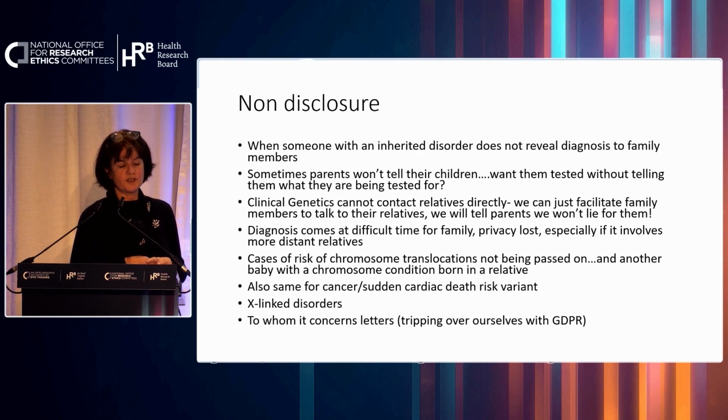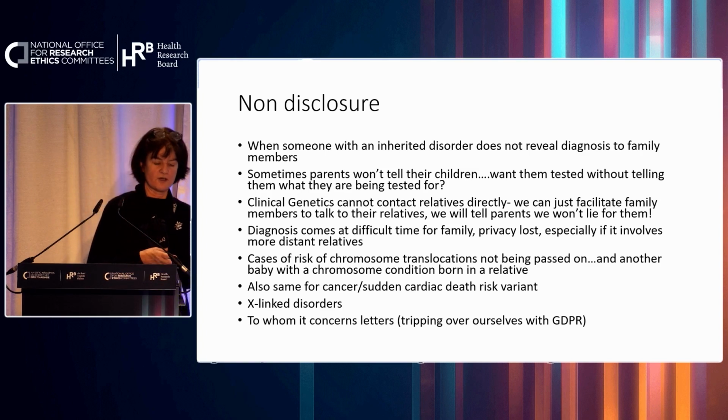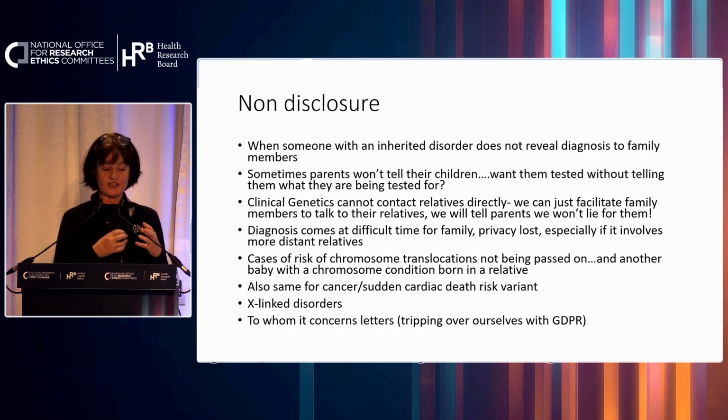We do "to whom it concerns" letters to try and help that family pass it on to the relatives, but we spend our time tripping over GDPR, because ideally we would like to name the person who's got the condition, so that if a sample from the relative comes in, we know exactly what we're testing for. But then that breaks privacy too. So it is a very difficult area.